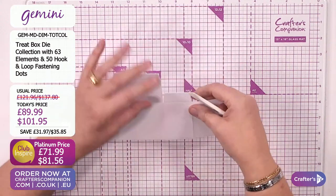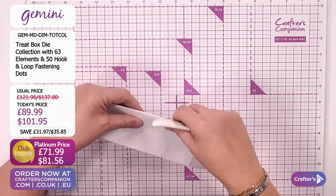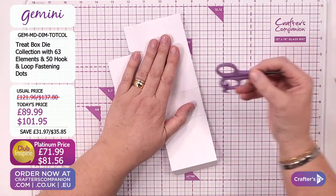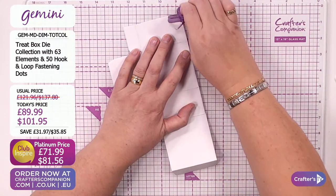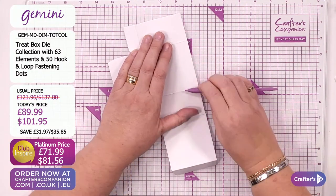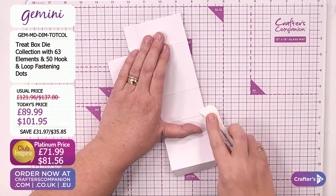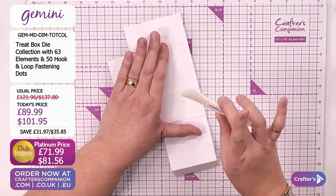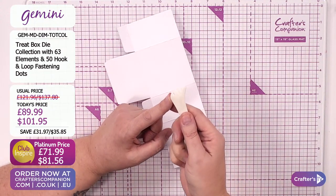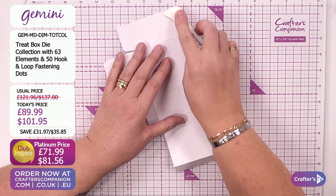If you don't have a bone folder, could you use something else? Yep, absolutely. If you don't have the bone folder, we've got them on the website. Obviously, there's two different styles of bone folder, but you can use the edge of your scissors. You can also use, if you've got a scoreboard and a score tool, the edge of your score tool. So whatever you've got handy. I just like this shape. It's nice and easy to hold, and I love that flat. You can actually see mine's wearing away. Gosh, I've used it so much. I think I'm going to have to treat myself to a new one.